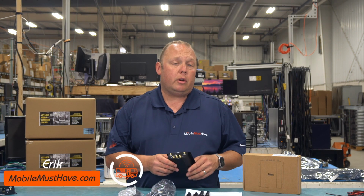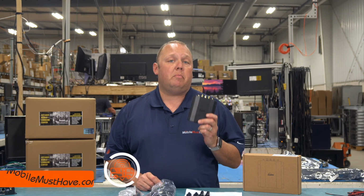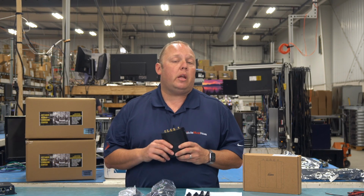Peplink has released their new Max BR1 Mini, now with a Category 7 modem. This is a serious upgrade in our entry-level products. Come along with us and we'll tell you all about it.